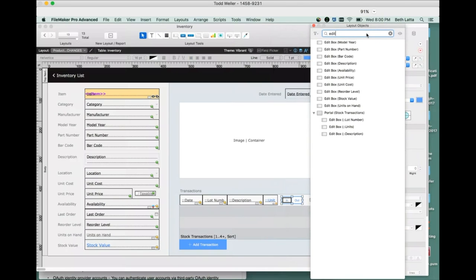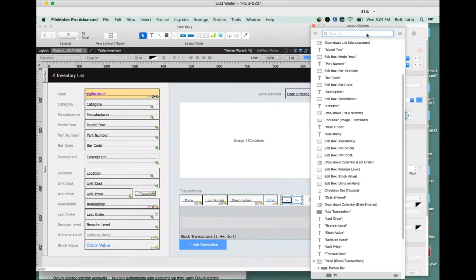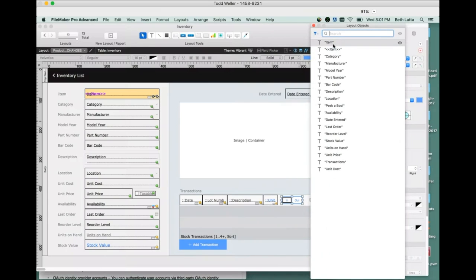Typing the word edit and getting all the things that say edit box. Or I can say unit, because there were a bunch of things that had unit price, unit cost, and so on. You also can filter, show me just my text objects. Let's say you wanted to do some style changes and you were going to select all of your text and make it a different color, a different font, a different size, and then save the style. You could select all of them here at the same time.